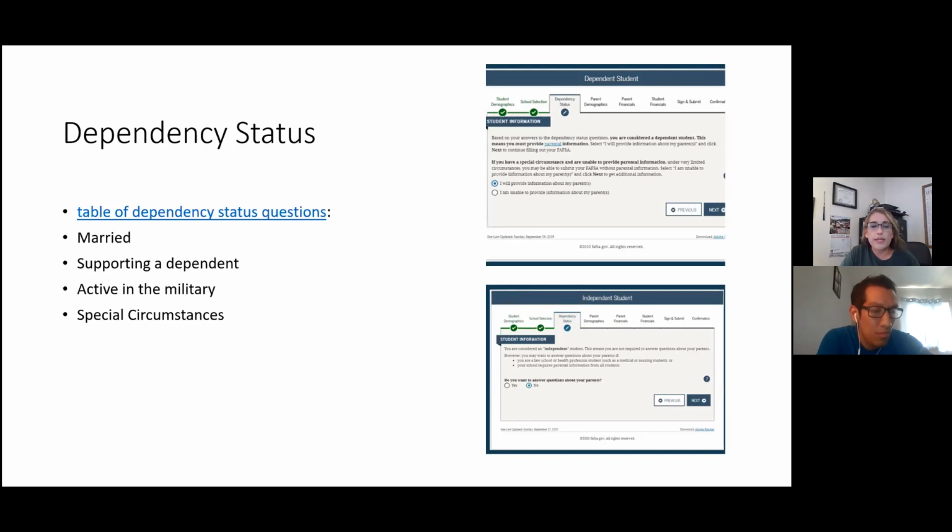Basically, if you're married, supporting an independent or supporting a dependent 51% of the time, or active in the military, then you're considered an independent student. Now, again, that's just the basic overall. There are a lot more questions that you can answer, and that website will help you with some special circumstances. When you're in the FAFSA, it does help you navigate through that, and it will direct you.